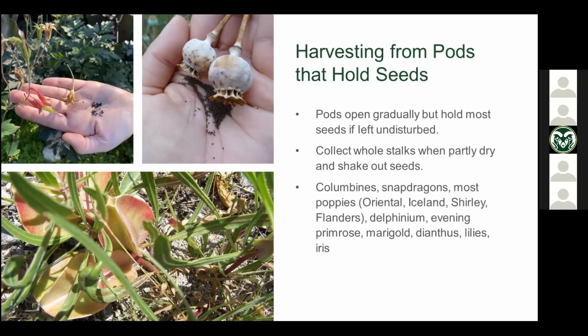Some of these too will start to droop at the very end of their maturation process. So they'll be holding the seeds, maturing, drying nicely, and then over time they slowly droop, at which point they can just pour the seeds out. So you've got lots of your poppies, your evening primrose here, columbine, and these do tend to have quite small seeds in larger pods.